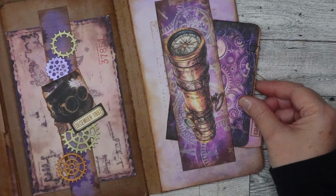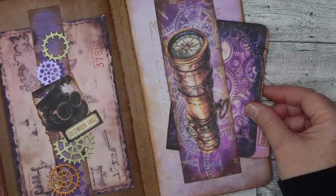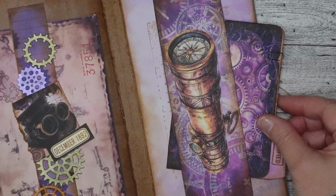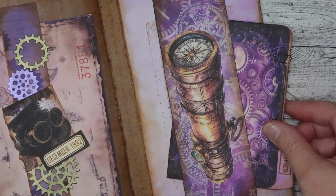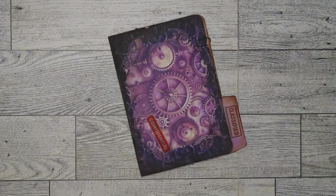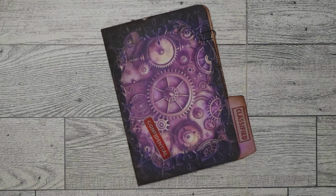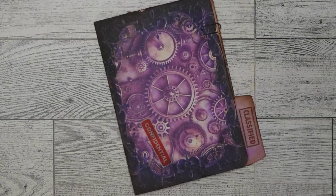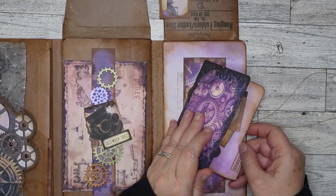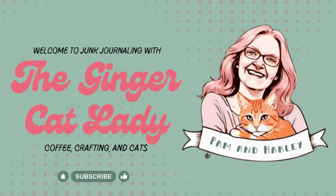What do a mini file folder, a hidden belly band, and a crumpled vellum blueprint have in common? Well, they're all part of today's steampunk junk journal build, and our gyroscopic guide insists that this one's strictly for your eyes only. Stick around to see what secrets he's smuggled inside, and how we're tucking them into the folio.